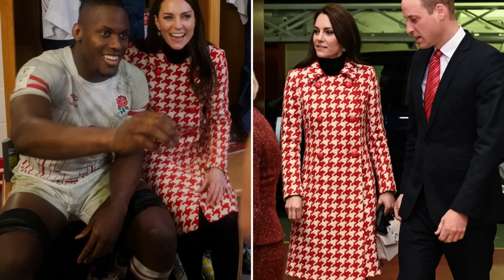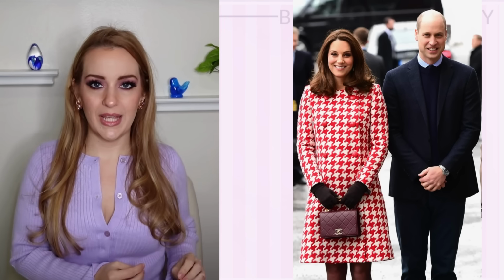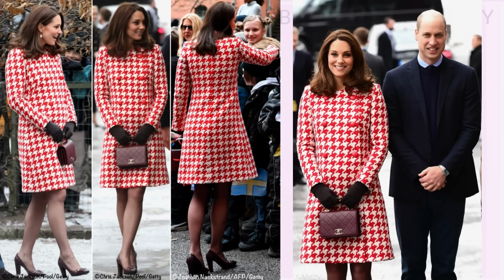And here we have a pattern in red this time. I love this coat. This double-breasted houndstooth check swing coat is from Catherine Walker & Co. It's knee length and has a collar, and it's finished with oversized glossy red buttons. She actually got this when she was pregnant and then had it tailored to be able to be worn after the pregnancy, which was a really smart idea. We've seen her do this with several of her pregnancy coats.